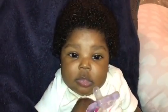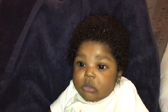So most importantly, pick out a shampoo, monitor and make sure that it's leaving your child's hair moisturized, and only washing your baby's hair once a week should be sufficient. Do not overwash. That can cause drying. Also very important, do not use any conditioner in Savannah's hair. That may change as she gets older, but for right now, no. To answer that question, I do not use any conditioner. I simply use the shampoo to wash her hair.